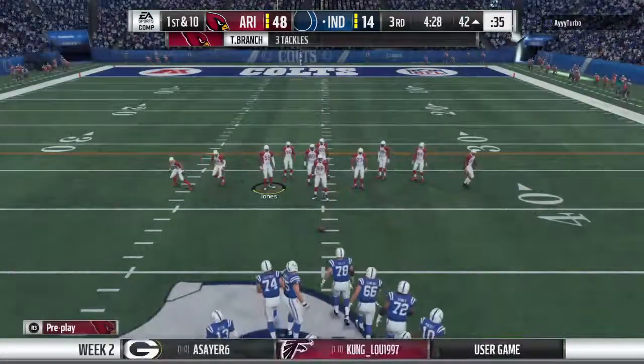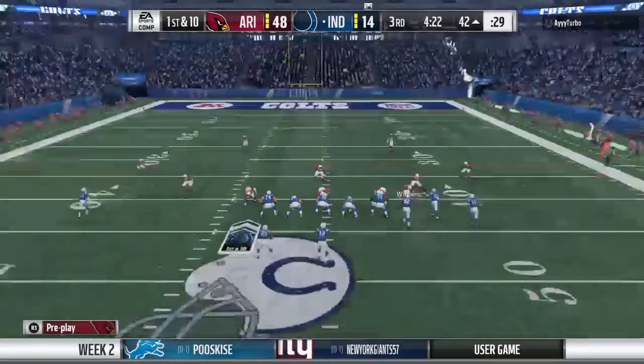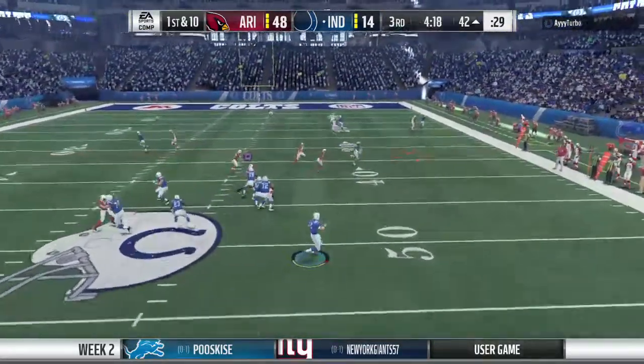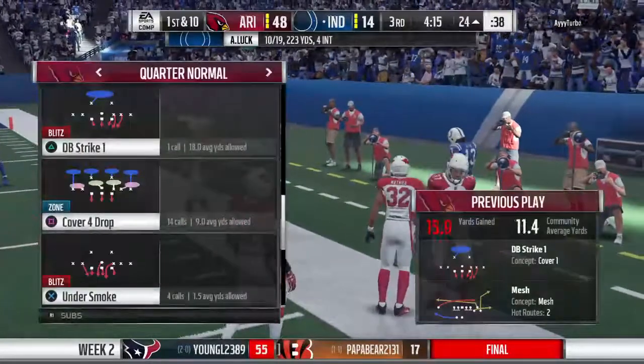So after that big gain, let's see what else the offense has up its sleeve. On first down, it's Locke. It's complete here to T.Y. Hilton. Another big hitter there. This one good for 18.